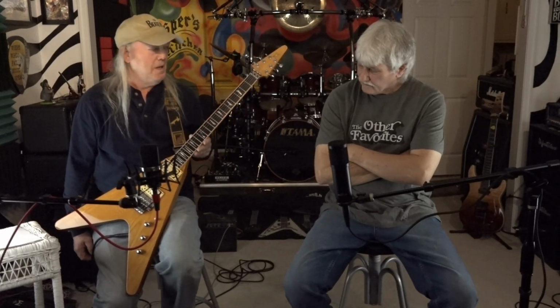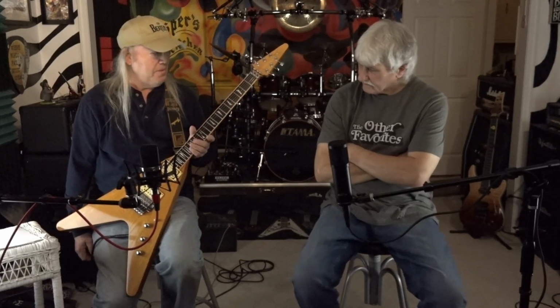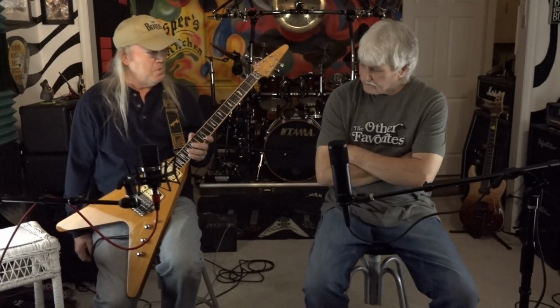They had me come in two or three times a week to check the neck to see how thin I wanted it, where I wanted it to be when it was finished. They let me design the fret inlays. They just did an incredible job.